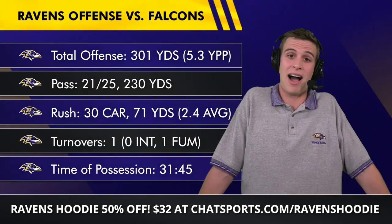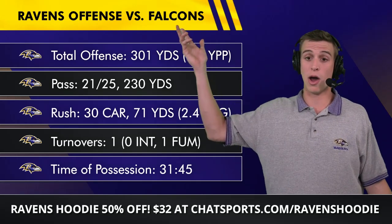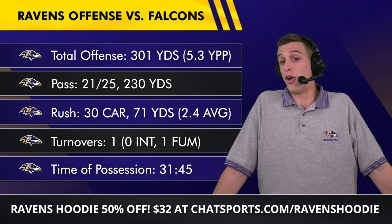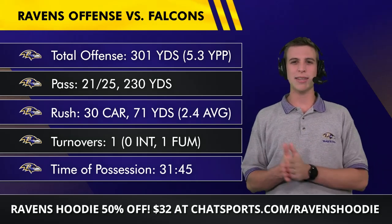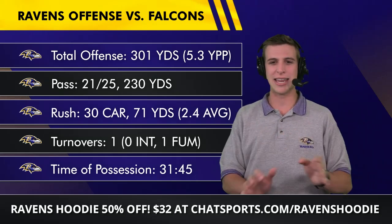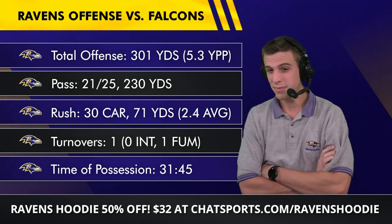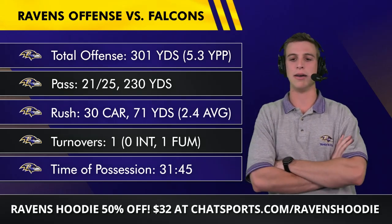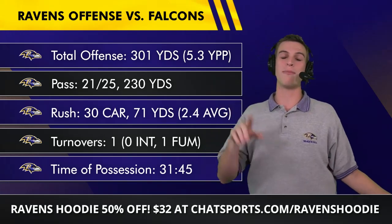21 for 25. That's what? Quick math. 84% completion percentage, 230 yards, 30 carries, 71 yards, 2.4 yards per carry. Running the ball is still something we kind of need to keep an eye on. Turnovers, you did have one, a fumble. Time of possession, pretty even, but favored the Ravens with 31 minutes, 45 seconds.